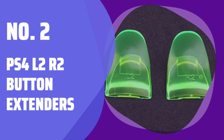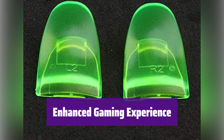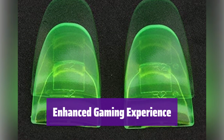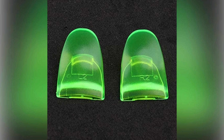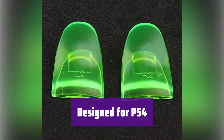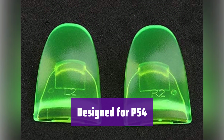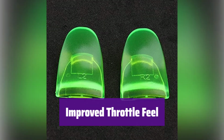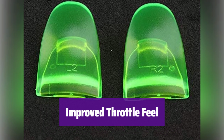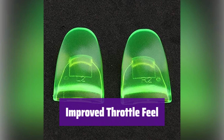Number 2. PS4 L2 R2 Button Extenders. Introducing the L2 and R2 button extenders, designed to give you a competitive edge. These extenders provide a more comfortable and responsive feel, perfect for intense gaming sessions. They're compatible with all PS4 models, including the PS4 Slim and PS4 Pro. Enjoy enhanced control and precision with every game. Experience a more realistic throttle feel, especially beneficial for racing games. It's like having a custom controller upgrade.